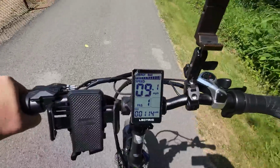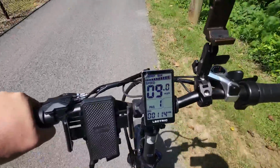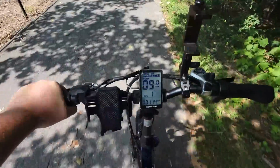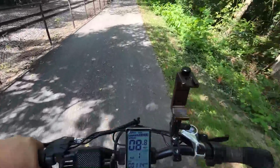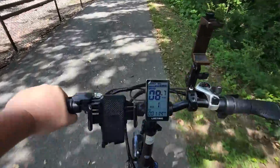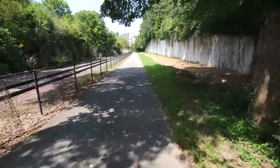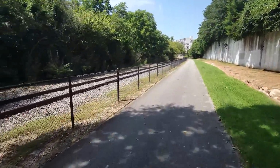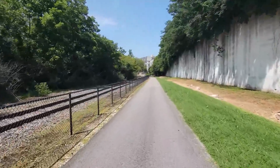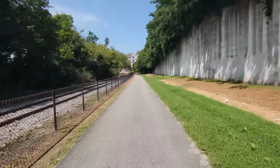So I'm in pedal assist one, and that's a very nice, comfortable spot to be in. It just gives you a little help so you don't get fatigued as much. Of course, you can take it all the way up to four, and you could really be going then, but this is just a good pace for me. Helps me get up the hills, and it runs along this railroad track at the moment. This will be like an urban ride today.